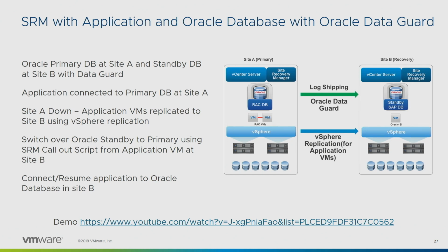Does it replicate anything for you? No. Does it use anything for replication? Absolutely, yes. Can it work with Data Guard? Yes. Who does the replication? Data Guard. So what does SRM do then? Question, what does SRM do?